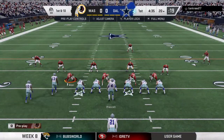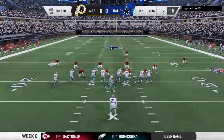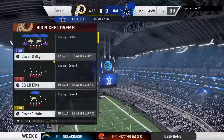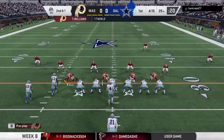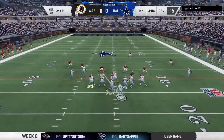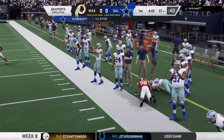So Prescott of the Cowboys now with a 1st and 10 at the 20. Here's the first carry for Ezekiel Elliott. And this will leave him a yard short. Nice pickup of 9 yards on 1st down. The previous run good for 9. Here's 2nd and a yard. To throw is Prescott. He gets this one to Johnson.